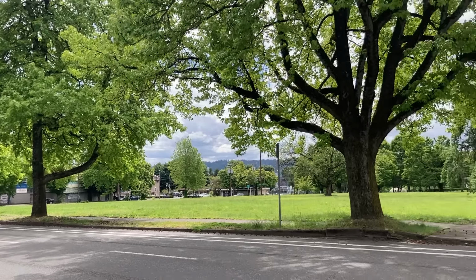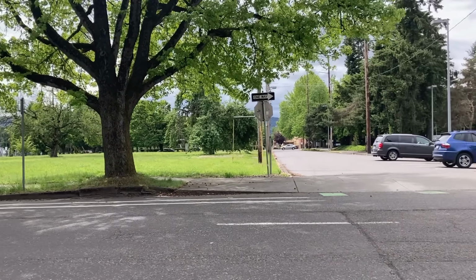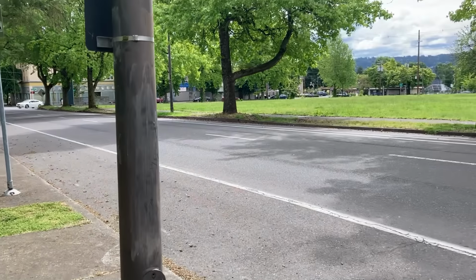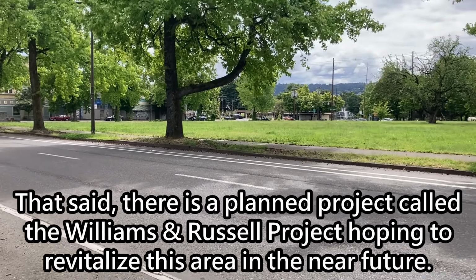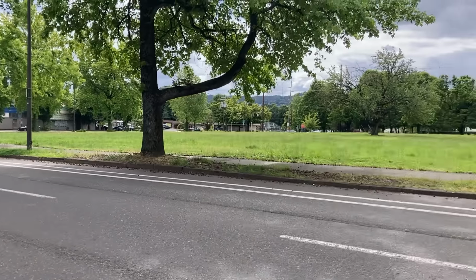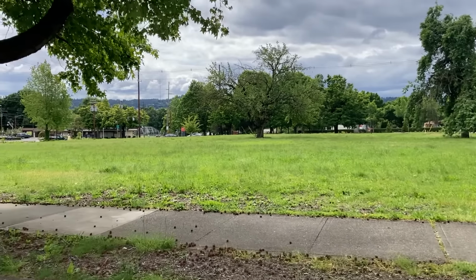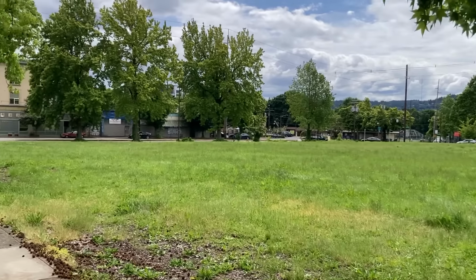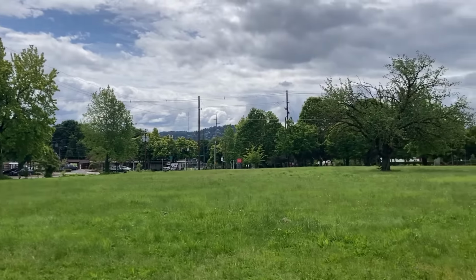And now it's just this. It's just a grassy field that they sometimes maintain, but not too great. And all for this project that just didn't quite happen. And I am zigzagging all over the place because I eventually want to go back up Williams over there. But before I do that, I want to venture a little bit more towards Old Town Albina, what still exists of Old Town Albina, which is just a few blocks down Russell Street here.